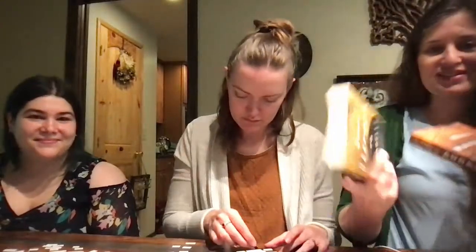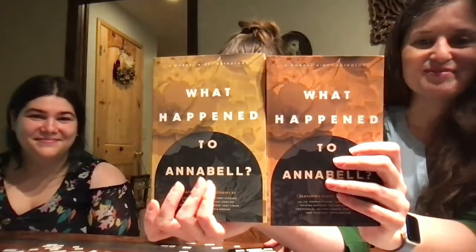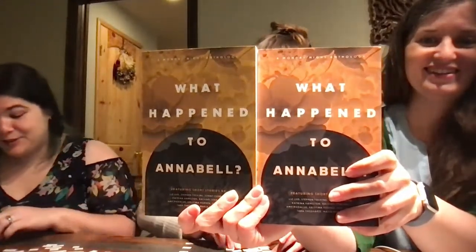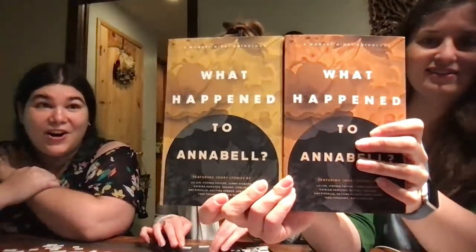I wondered how well these would show up on camera, but they show up pretty good: these are not the same color. So Maria, do you want to explain what's happening here? Yeah, the files looked like they were exactly the same, but this one is from Amazon and this one is from our other printer, and they are slightly different.